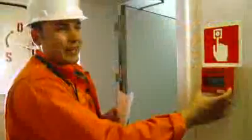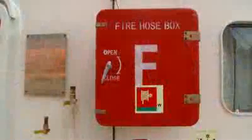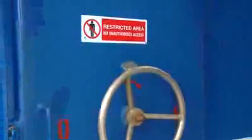Inside the superstructure are a variety of safety signs indicating the emergency exit routes, location of safety equipment, and fire hydrants. Fire extinguishers are located throughout living and workspaces. All red-painted items are safety-related.